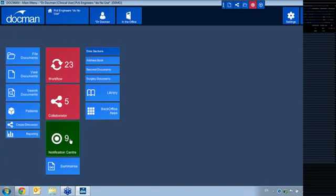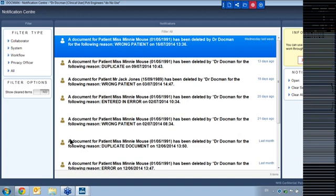If we go to the notification centre, it's not really been used for much in Docman, so this is one of the big things that's been changed with the notification centre. I've got a few notifications in there. You'd normally clear them off once you've read them, but I've kept these in here for the webinars. So a document for patient Miss Minnie Mouse of 1st of May 1991 has been deleted by Dr. Docman for the following reason: wrong patient on the 16th of July at 1:30.